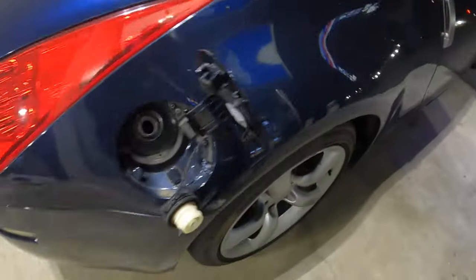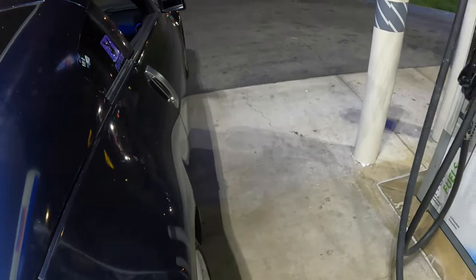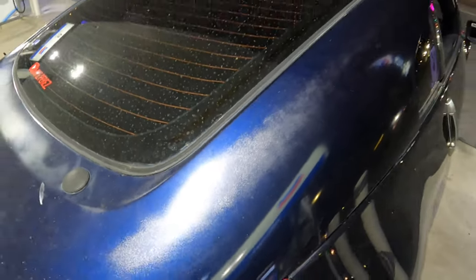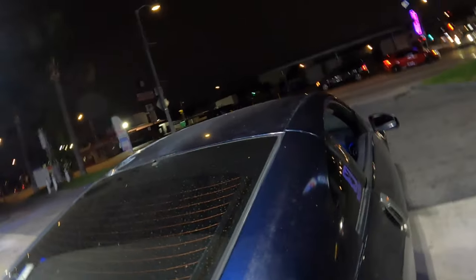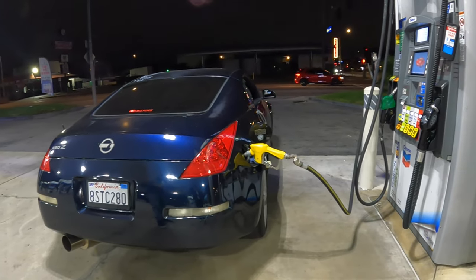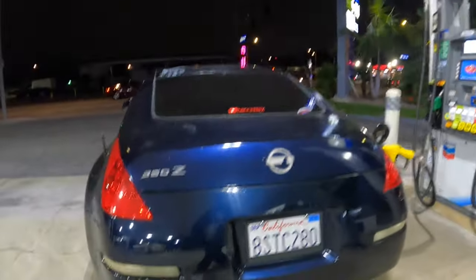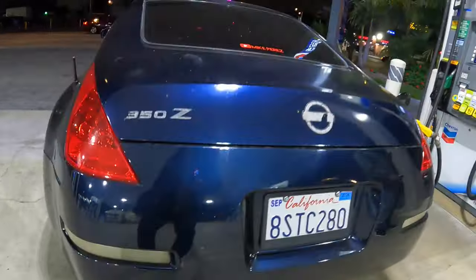It has intakes, like full exhaust. Ported manifold, and it got headers. This is the only part I hate about the paint. Can't really tell, but it's cool. You see it? This is at the munchies. This is the cutouts. They're closed right now. Hope you guys can see it.